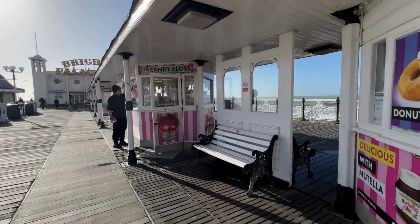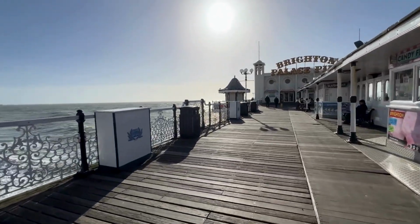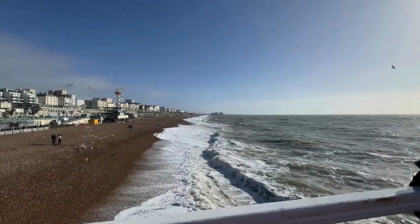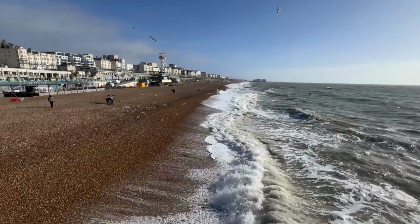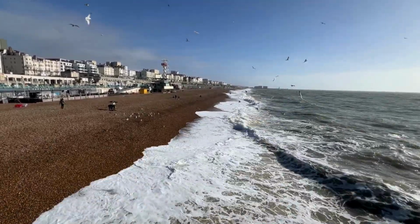One of the nicest things about Brighton Pier is they still offer free deck chairs. So in the summer, you can have a deck chair and you can sit on it for free. You don't have to pay any rent or anything like that. It's a really lovely experience and feels like being on a big boat in the ocean.